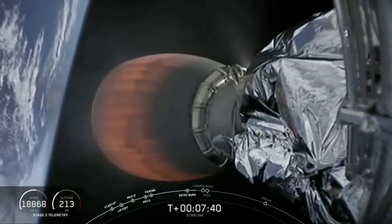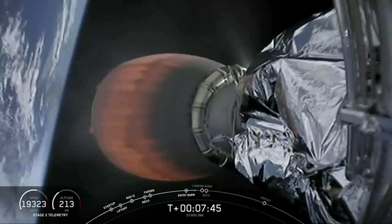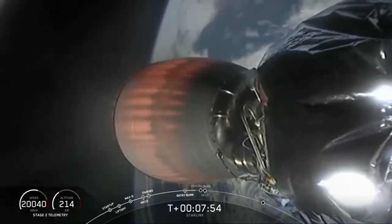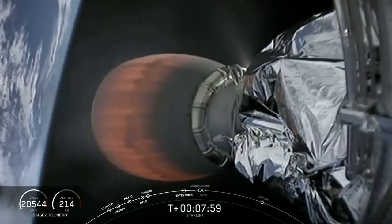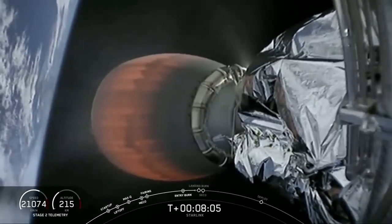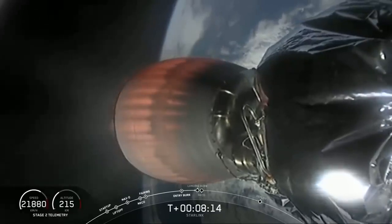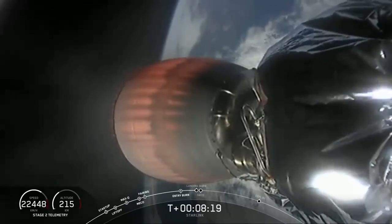This will be, if successful, the 50th successful landing of a booster, of a Falcon booster, not necessarily a Falcon 9. We've landed boosters for Falcon Heavy as well, and this counts as one of those. Okay, we're a little over 10 seconds away from that landing burn start. Meanwhile, stage 2 is performing normally, entering terminal guidance.